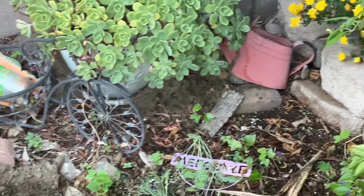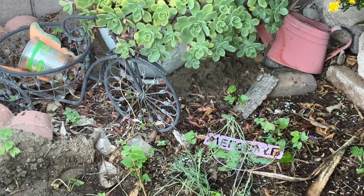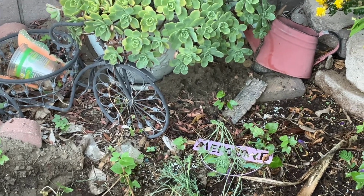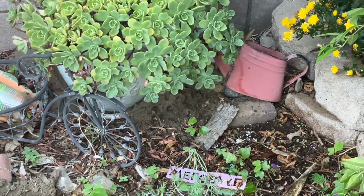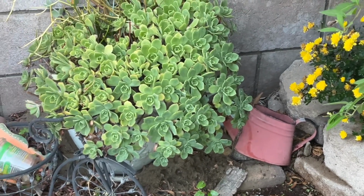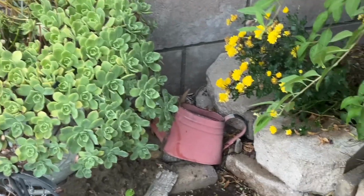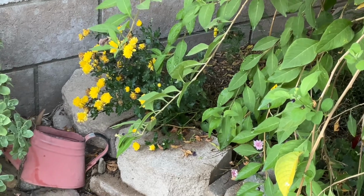My little bicycle here needs to have a plant put in it. Probably needs to be spray painted, probably purple or white. Black is not my favorite color. And I need to get over here and trim some of this off and make some new babies. And this here, I need to get trimmed and deadheaded.